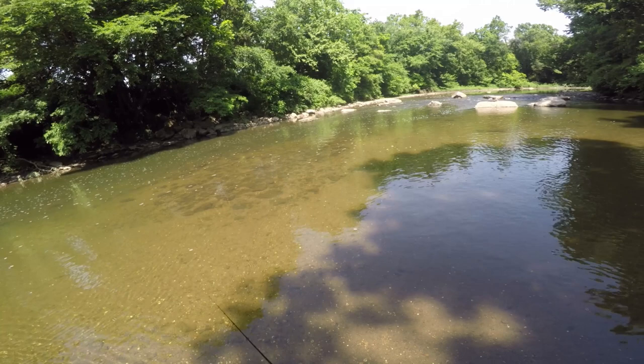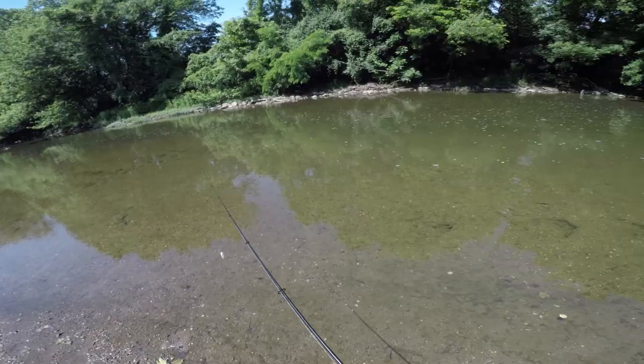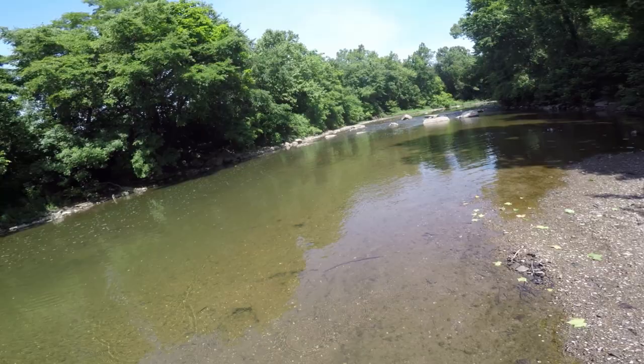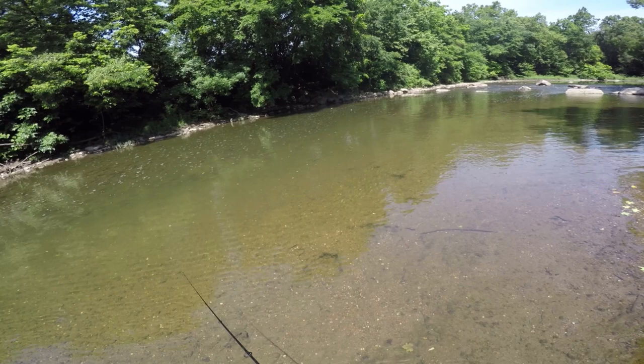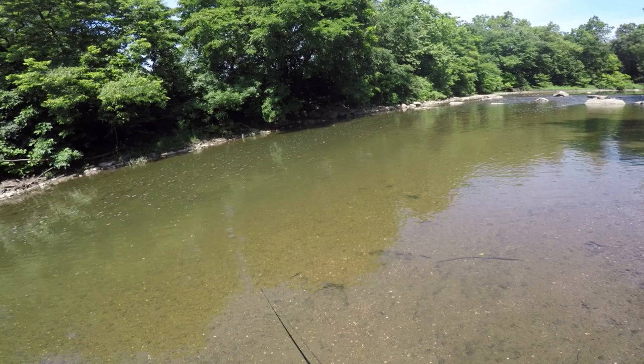I've seen like 7 smallmouth bass in this hole. We hooked into a few of them. Try these holes one more time with really slow, kind of a jerk pause. I was getting chased, guys. Oh yeah, came back and hit it.